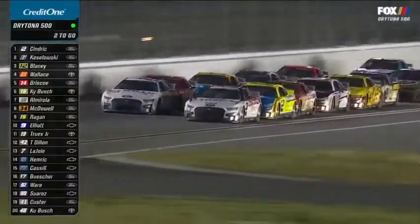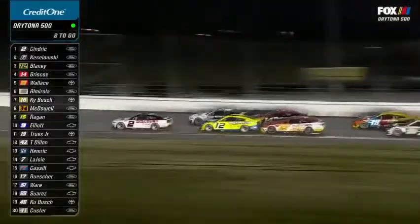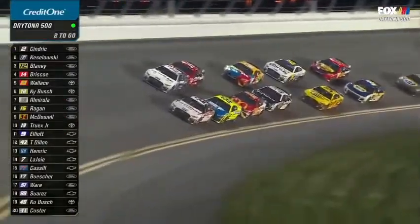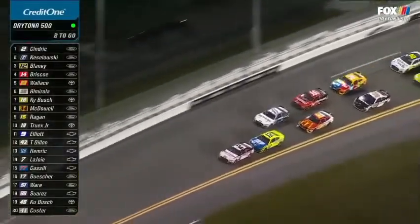Blaney's getting a push now. Both lanes getting a push. Here comes Blaney, big push. And it's so important. We're coming to the white flag. Again, if that caution comes out during that white flag, the race is over. It's time to get established, and you better do it quick. 3 miles to go in the Daytona 500.